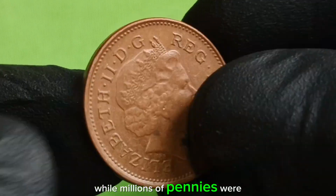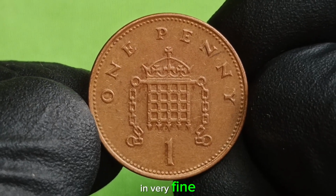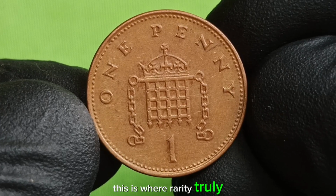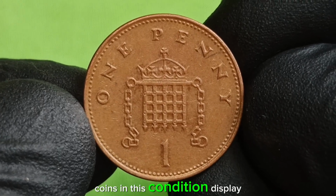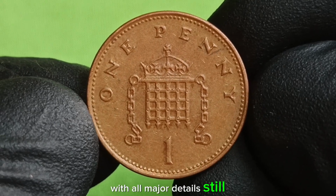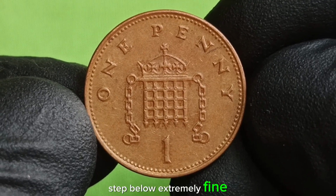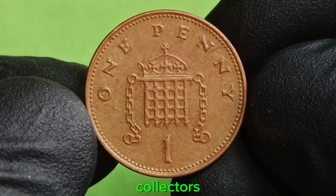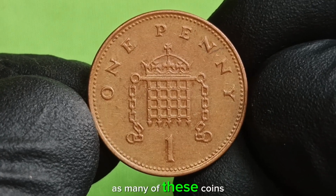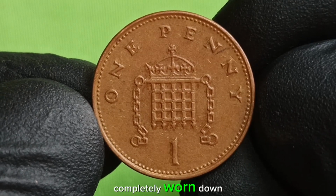While millions of pennies were minted in 1999, the number of surviving coins in very fine circulated condition is surprisingly limited. This is where rarity truly comes into play. Coins in this condition display minimal wear on high points, with all major details still sharply visible. They are often just one step below extremely fine, making them incredibly attractive to collectors who seek affordable yet high-quality examples.